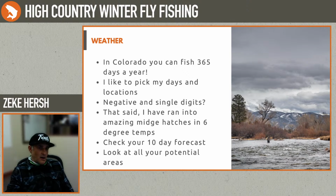And then look at all your potential areas. Check the high and check the low for the days, potential for snow, and check for the wind. Pick your best option.